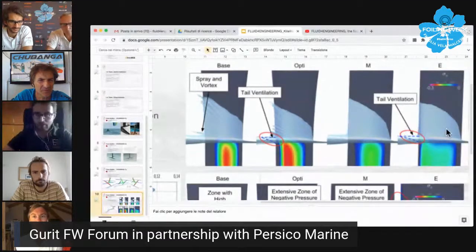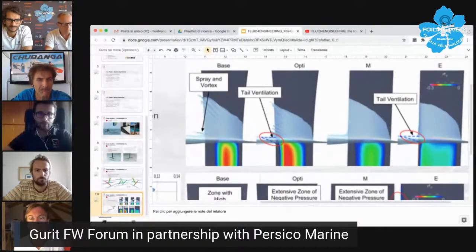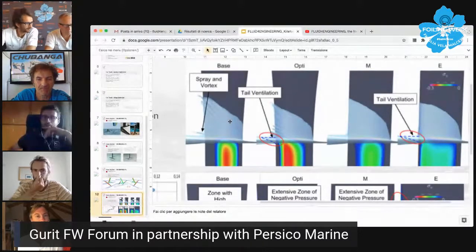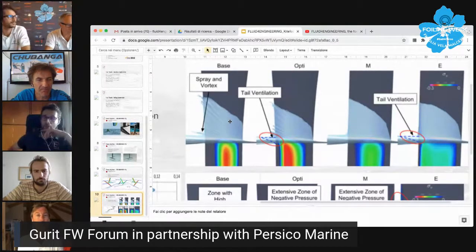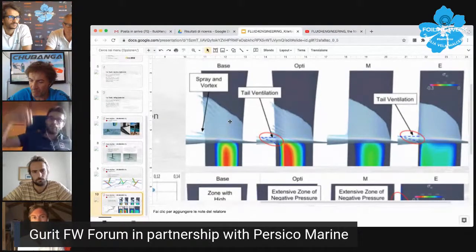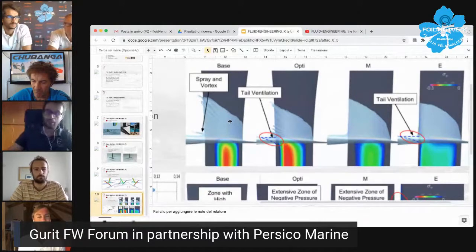Sorry, where? In those images? Okay, yeah. The tail ventilation comes when the pressure system goes in contact with the atmospheric pressure. So there is a connection between the air outside the free surface and the system generated by the presence of the surface piercing foil. The air can go through the tail of the mast and then produce a loss of lift and a huge amount of drag. That's called tail ventilation, of course.